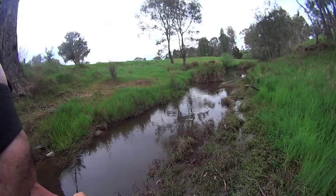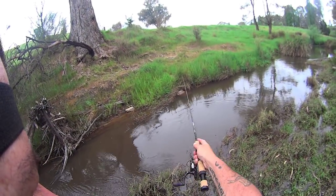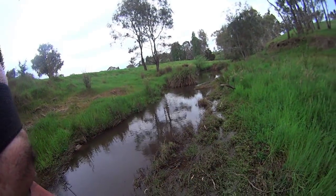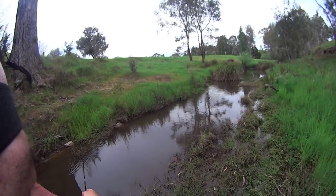Here it comes. Oh, he hit it. Oh, he hit it again. Hit it again and again. He wants it. He's still hitting it. See that, folks? It took me four casts, but I knew that fish was there, and eventually he came out and hit it. He failed to hook up, but he saw it.